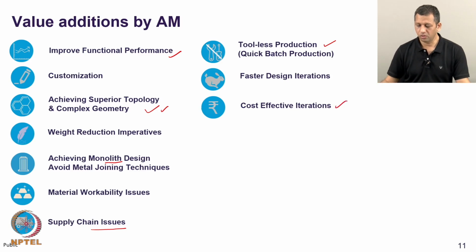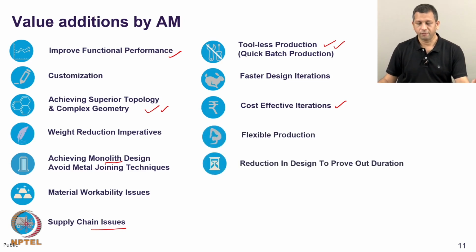Since there are not many tools involved other than additive manufacturing machinery, this design change and new design innovations are very cost effective. We have flexible production, that means we can print as needed and where it is needed. Using conventional processes, it used to take a long time, especially for complicated parts. Additive manufacturing technology has reduced design to proof of concept.